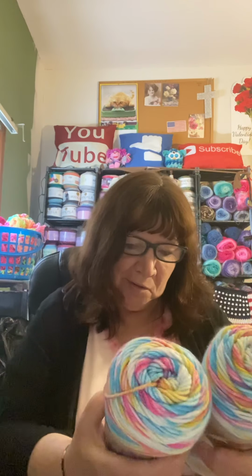Then I got, of course it takes me an hour to find something, the Flapper Girl. I got three of them. The two bags of glue sticks. The crochet hook. The Paint Party. Three of the Paint Parties. And the ivory sparkle.